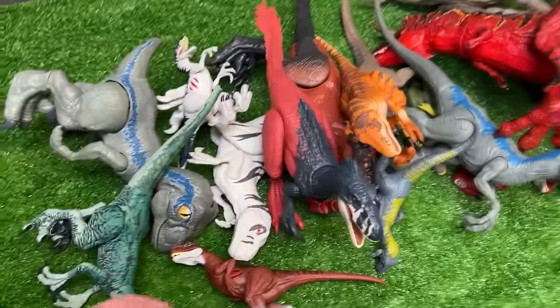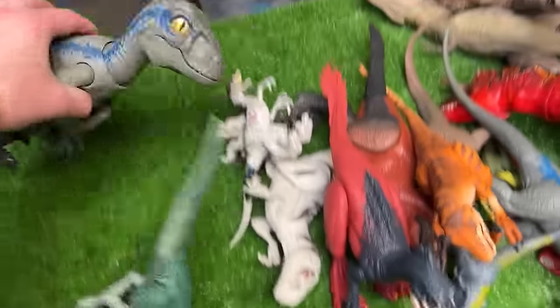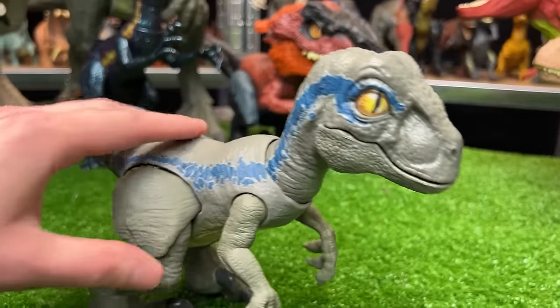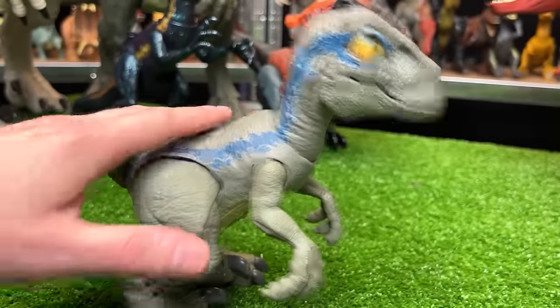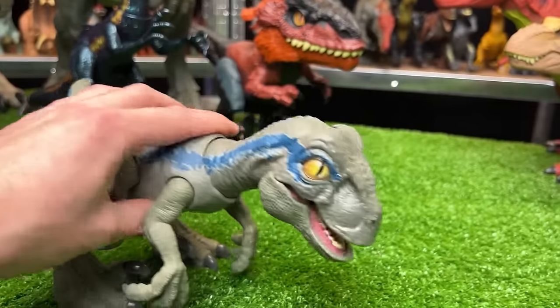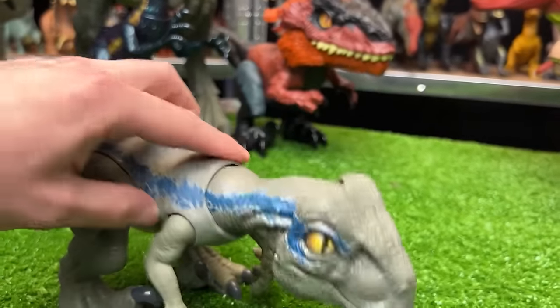Let's see, what raptor should we go with next? Why don't we go with this Velociraptor Blue figure? This is another pretty unique Velociraptor figure. You can see that it's built quite a bit differently, and it has these really cool movements. First, it has a snapping action with sound effects.